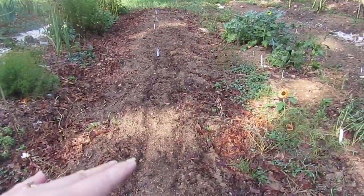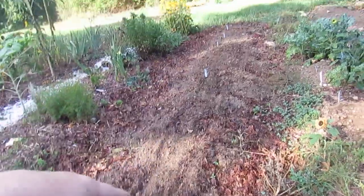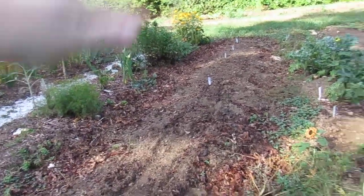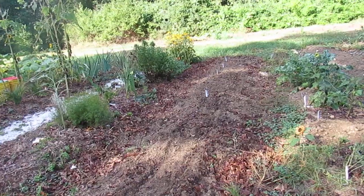Good to know. All right, this row here used to be potatoes. We harvested them. I've got peas here and cilantro and kale and all kinds of good cool season crops. So I will come back later today and water these again.